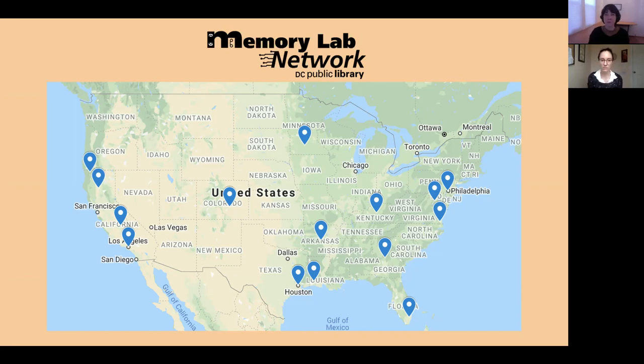So this map that you're looking at shows the National Memory Lab Network today. And this is, as I said, 15 public libraries in two different cohorts. We divided it up as funding came in from IMLS. So we have a first cohort and a second cohort, but these are all of them. And this includes, as you can see, the Karuk Tribal Library, Los Angeles Public Library, Tehama County Library, and Tulare County Library, which I know Todd is here and Jonathan is here from Tehama and Tulare.